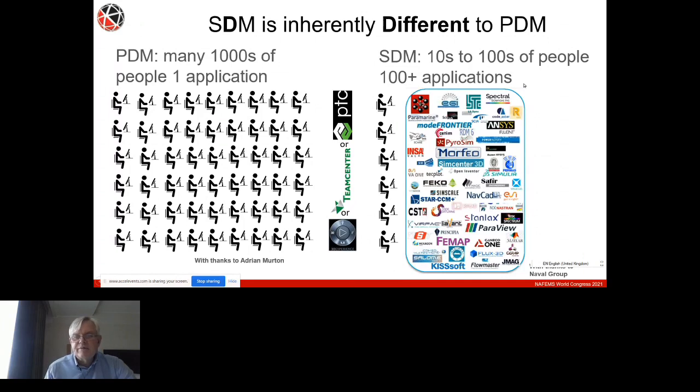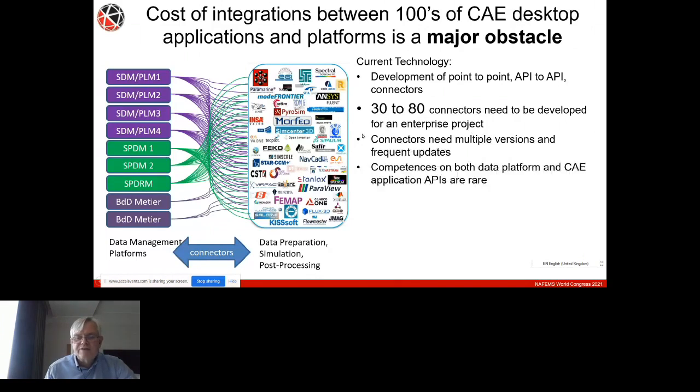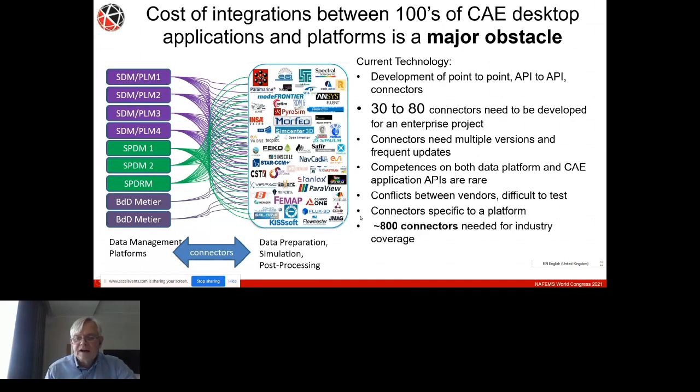Current technology is to develop point-to-point connectors, and 30 to 80 connectors are needed for enterprise SDM projects. But more than the 30 connectors, we need multiple versions of each of the connectors and frequent updates. And it's almost impossible to find someone who is competent on your SDM platform and each one of these applications. And since some vendors are both platform and solution vendors, there can be conflicts with other vendors, and it can be difficult to test the connectors. So connectors are specific to a project and a platform, and industry coverage would require 800 of these connectors to be developed, which is essentially not feasible. It's a major obstacle to digital engineering.